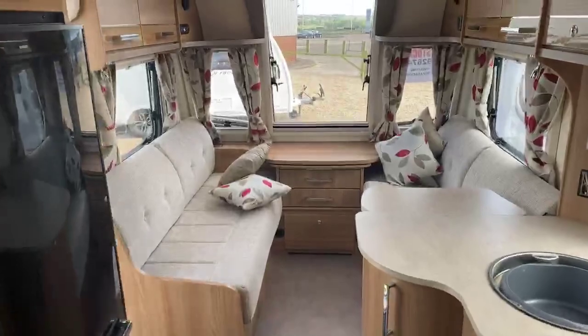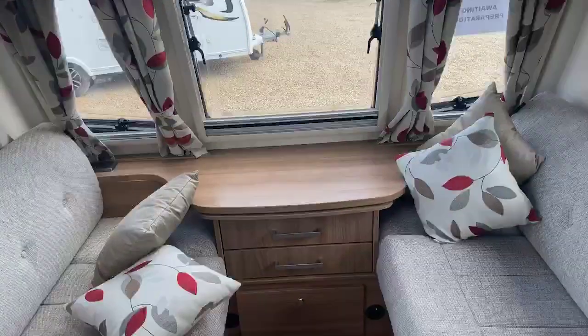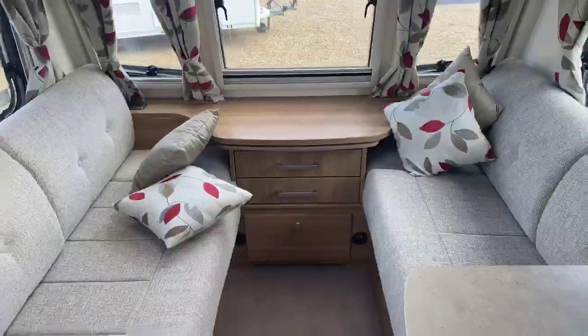So that gives you a real good feel and a good understanding for what this Bailey Pegasus Rimini 2017 has to offer. If you have any queries or questions, please don't hesitate to contact us.